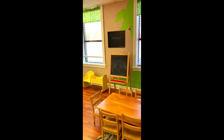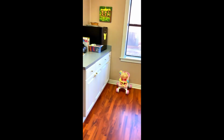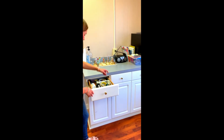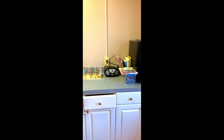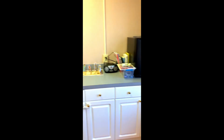And there's some toys they can play with. You've got the schedule right here. So if you're in extended care in here, this is where you work. If you needed any extra craft things, this is the craft hub. You've got your miscellaneous drawer right here, crayons, and all the craftivity things are right here.